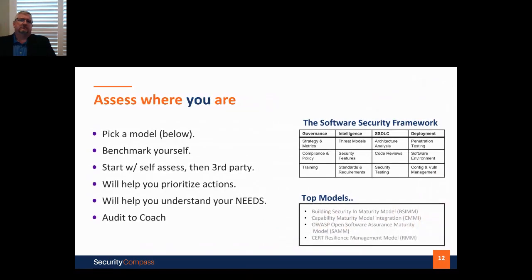So great, that's great information about what you should be thinking about in terms of your own programs. I don't know where to start. What do I do, and how do I know where I am? Because it's hard to get someplace if you don't know where you are. So what I try to tell people is a great way to start is to choose a model. There are tons of maturity models out there to work from. And personally, I'm a big fan of BSIMM, the Building Security In Maturity Model, and CMMI.